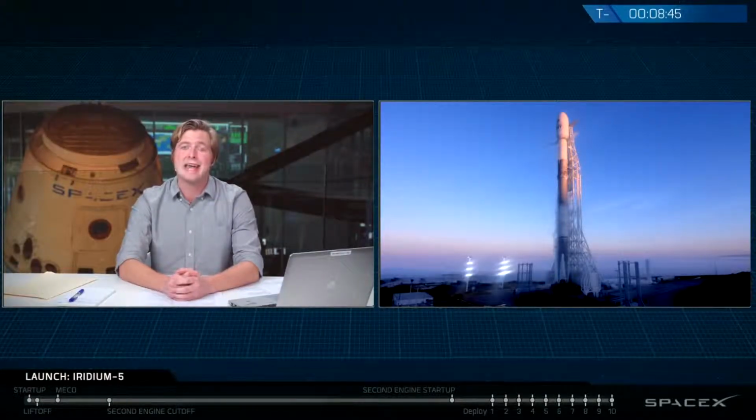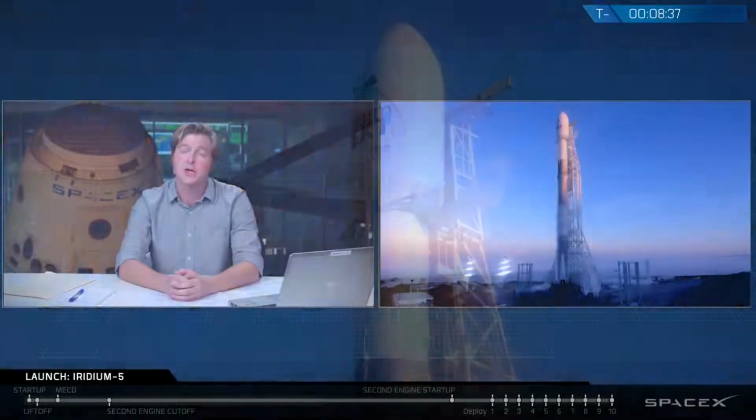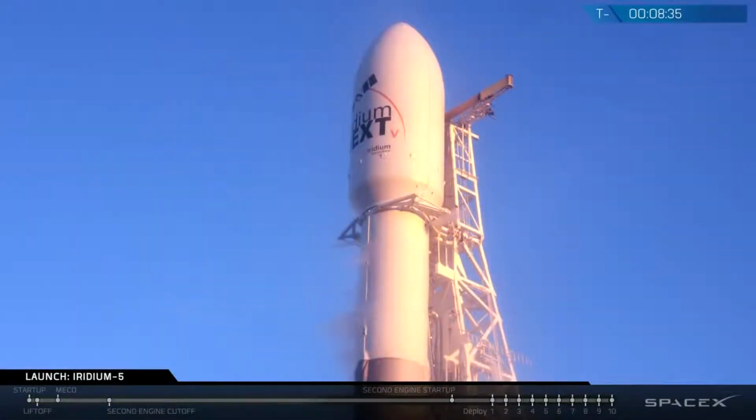SpaceX is launching 10 Iridium Next satellites to low Earth orbit today. And this is the 5th of 8 launches to put that constellation into orbit. We started launching with Iridium in 2017. And after this launch, we will have put 50 of the Iridium Next satellites into those orbits.